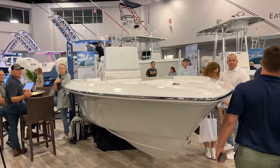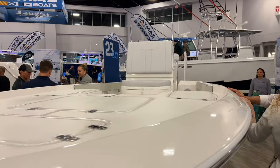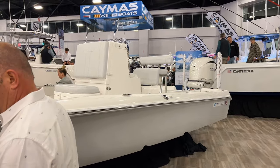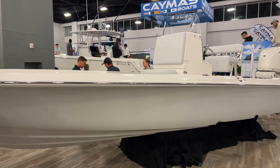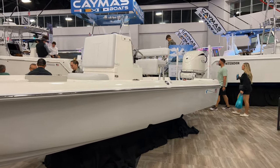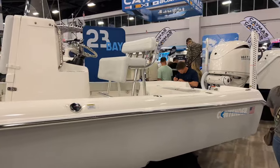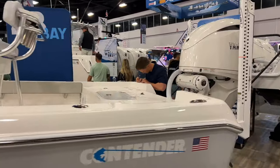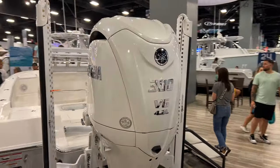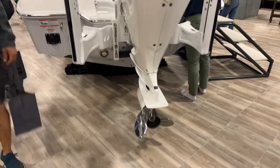All right, guys, we're going to do a quick walk around on the 23 Contender. This is their new Bay series for the Contender. I think he said it books out at 163. What's the sticker price on the 23? 163? 165? 167 as it sits. Nice. 166 at 186. Cool. Thank you. It's got twin power poles on it, 300 horse V6 Yamaha.